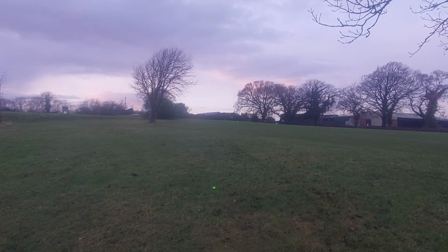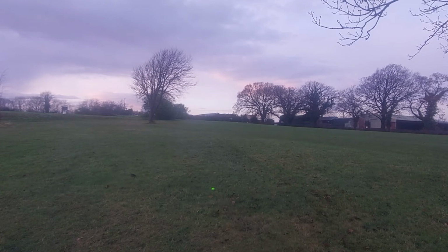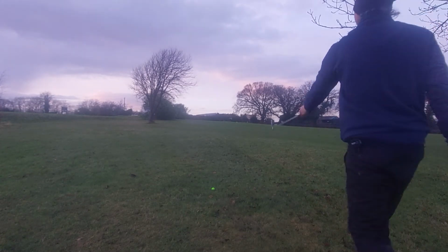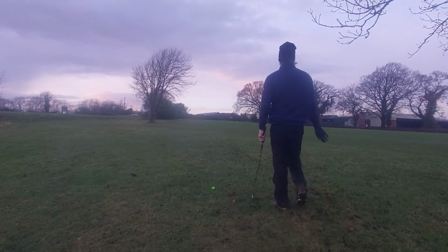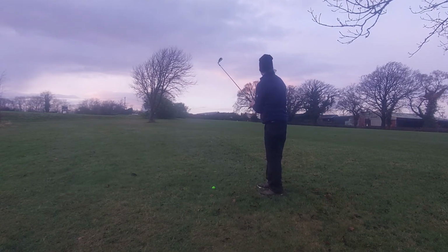The cheeky buggers have put the flag right on the left edge of the green where you can't see it behind that. You see that tree there? It's just to the right of that. A big bloody tree on the left. You can't see it. Right, here we go then.